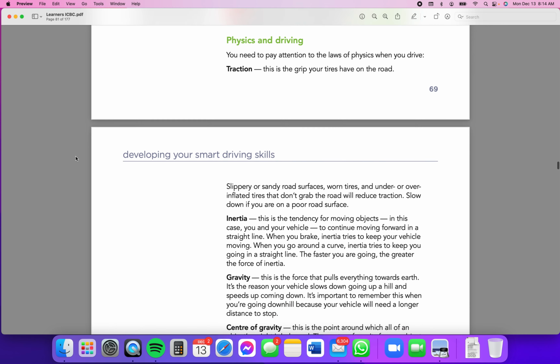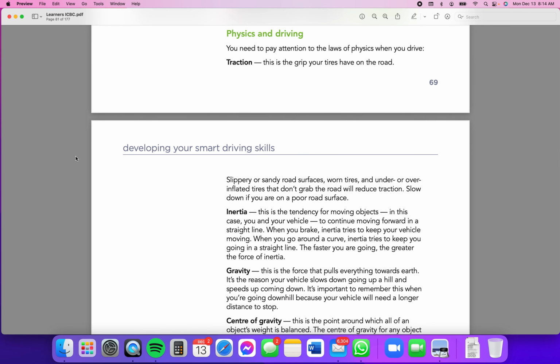Physics and driving. You need to pay attention to the rules of physics when you drive. Traction. This is the grip that your tires have on the road. Slippery or sandy road surfaces, worn tires, and under or overinflated tires that don't grab the road will reduce traction. Slow down if you're on poor road surfaces.